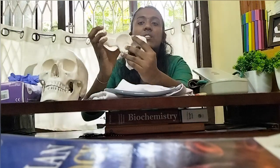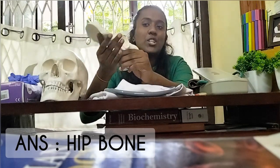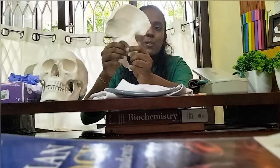So finally, it's time to tell the answer of the question which I asked you earlier. So identify this bone. This is a pelvic bone or hip bone. Ilium, ischium and pubis. You all studied this during your earlier time also, right? During the skeletal system chapter and all.